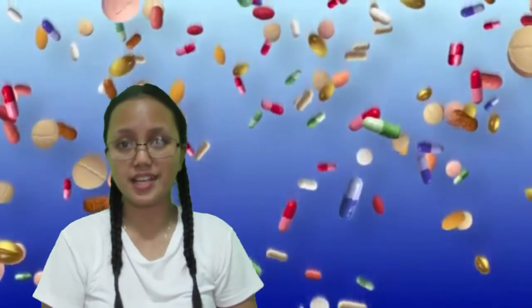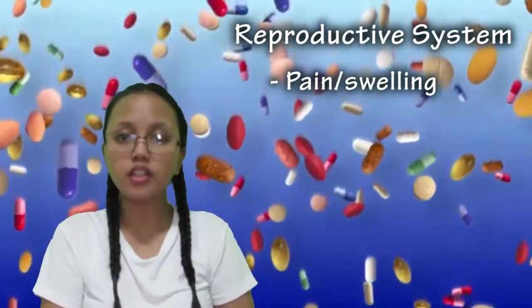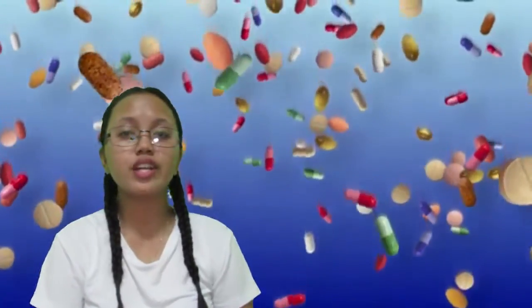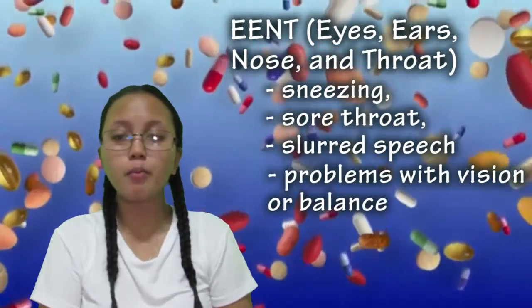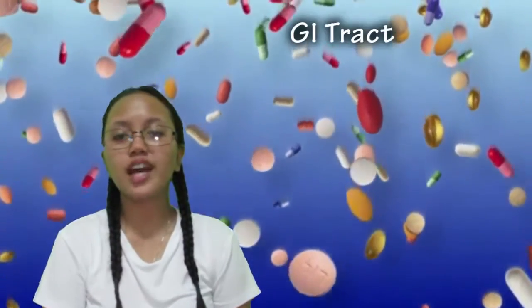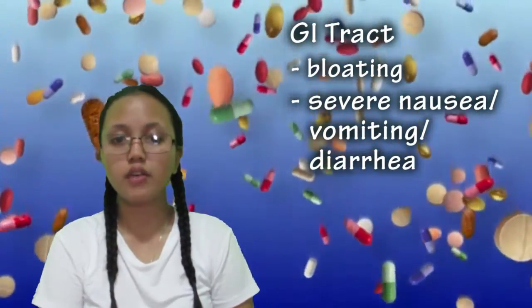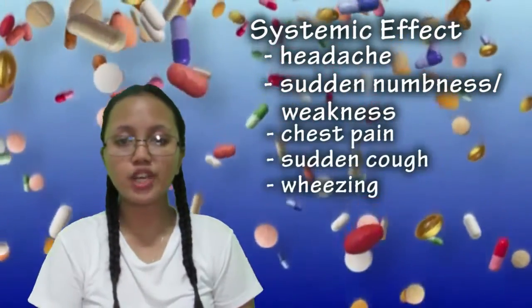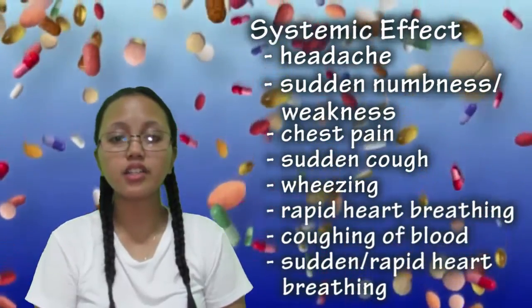Do not have sexual intercourse and call your doctor right away if you have any of the following symptoms of OHSS. In your reproductive system, you will experience pain or swelling in the lower abdominal pelvic area, unusual vaginal bleeding, pelvic pain, menstrual cramps, and breast pain. In your EENT, or the eyes, ears, nose, and throat, sneezing, sore throat, slurred speech, problems with vision or balance, swelling of your face, lips, tongue, or throat. For your gastrointestinal tract, you will experience bloating, severe nausea, vomiting, diarrhea. For your systemic effect, you will experience headache, sudden numbness or weakness, especially on one side of the body, chest pain, sudden cough, wheezing, rapid heart rate and breathing, coughing up blood, and sudden rapid weight gain.